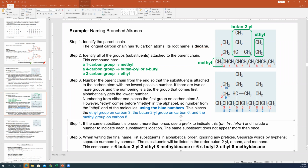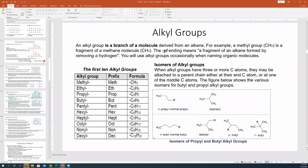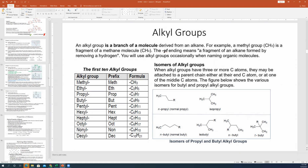Another way to write this, and we will go through these, is 2-butan-2-yl, or s-butyl is another way of saying this. You can write 6-s-butyl, 3-ethyl, 8-methyl, decane. Okay, so there's a lot here, but if you go through this step by step on your own time, slowly, you should be able to understand how you arrived at this. And as far as this butan-2-yl or s-butyl, just refer to the table that talks about the different isomers of butyl. You could have s-butyl, t-butyl, isobutyl, and n-butyl, which are perfectly acceptable ways of writing this.